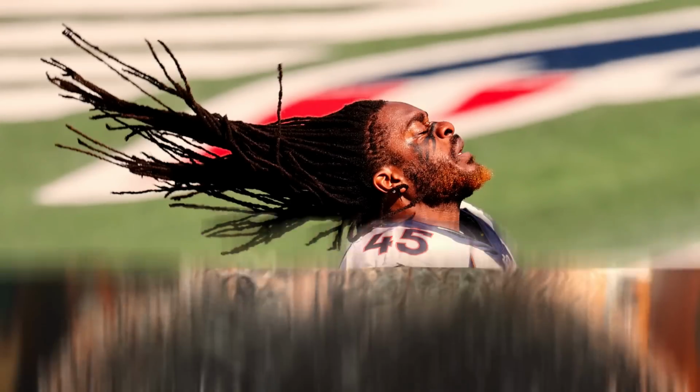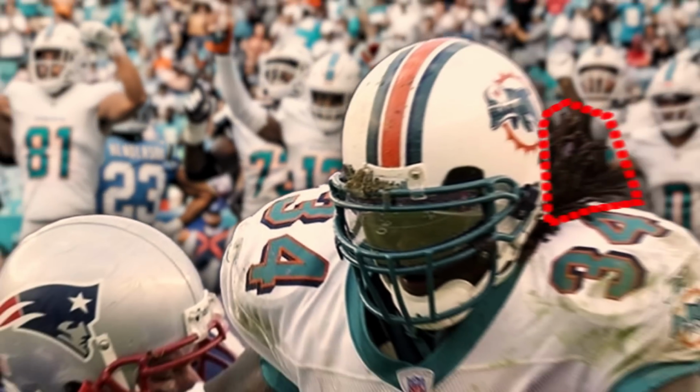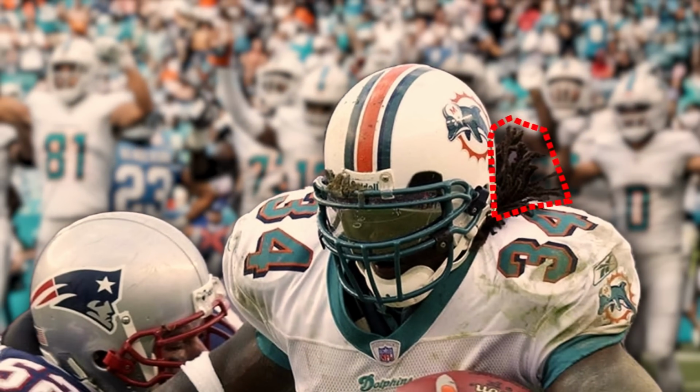Most football players don't realize that having long hair can be a huge disadvantage. After Dolphins running back Ricky Williams was dragged down twice by his dreads, the league announced that any hair that falls outside of the helmet is part of the uniform. Plus, it can be a huge health hazard.